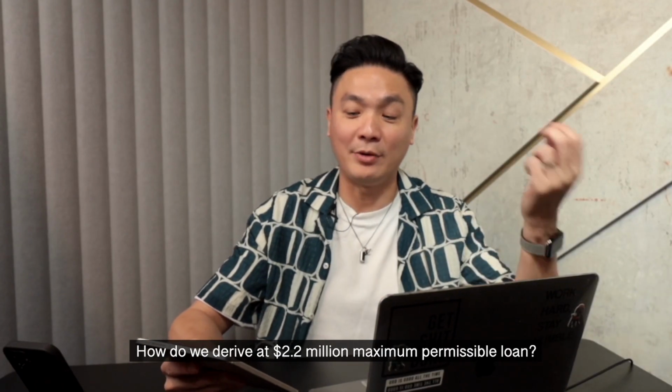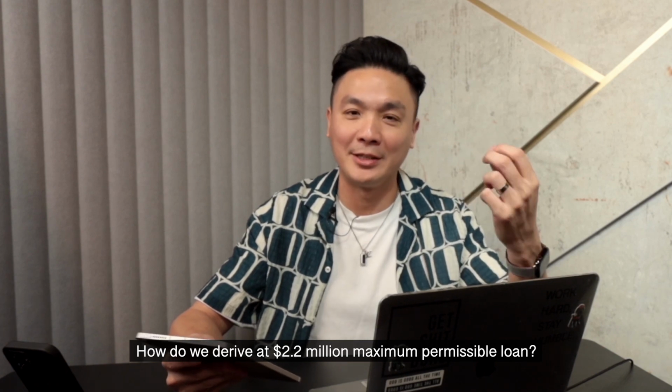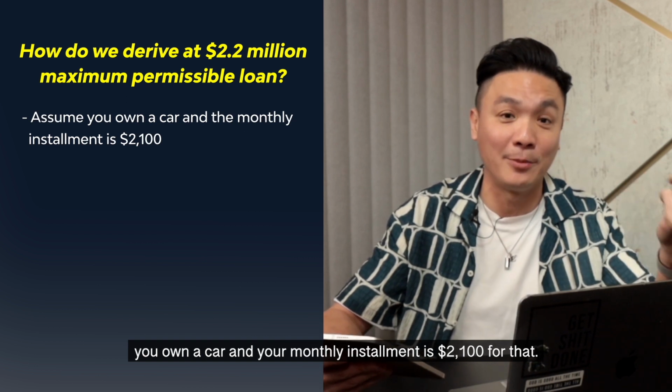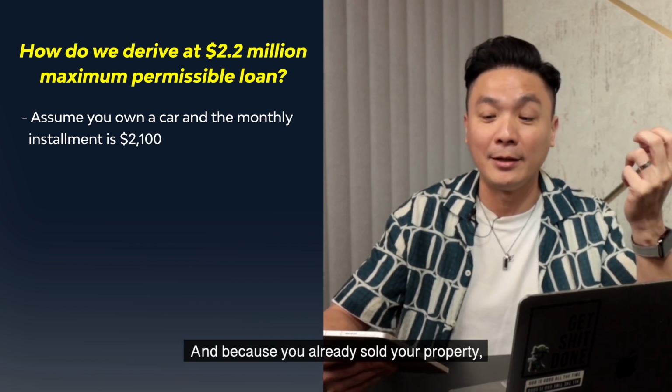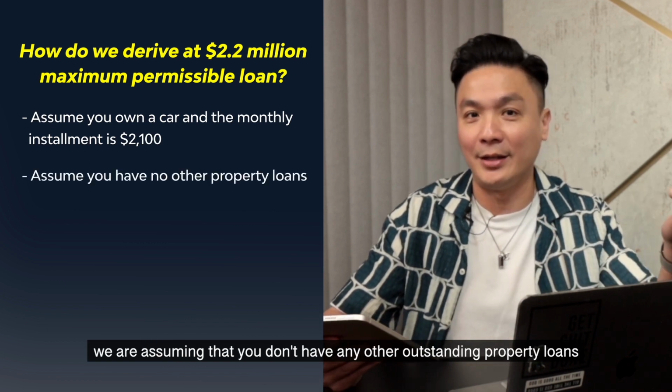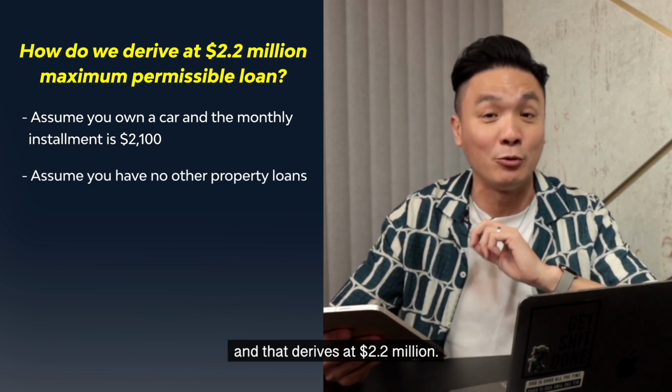Now, how do we arrive at the 2.2 million maximum permissible loan? It is based on the assumption that you own a car and your monthly installment is $2,100 for that. And because you already sold your property, we are assuming that you don't have any other outstanding property loans, and that derives at $2.2 million.